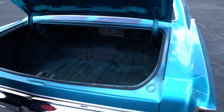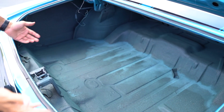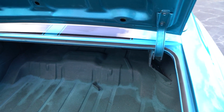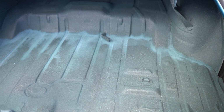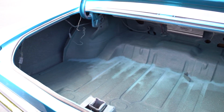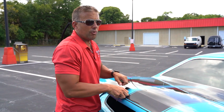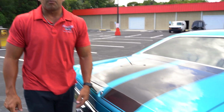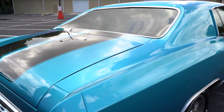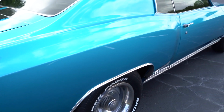Taking a look in the trunk, there is no trunk mat, there is no spare, and there is no jack, so you just have a lot of room to put your lawn chairs for your car shows or your groceries from Publix or whatever you throw back there. When our vehicles are photographed and videoed with a spare and a jack, then the jack and the spare come with the car. When they are not, we don't have them. We did not get them when we purchased the car.